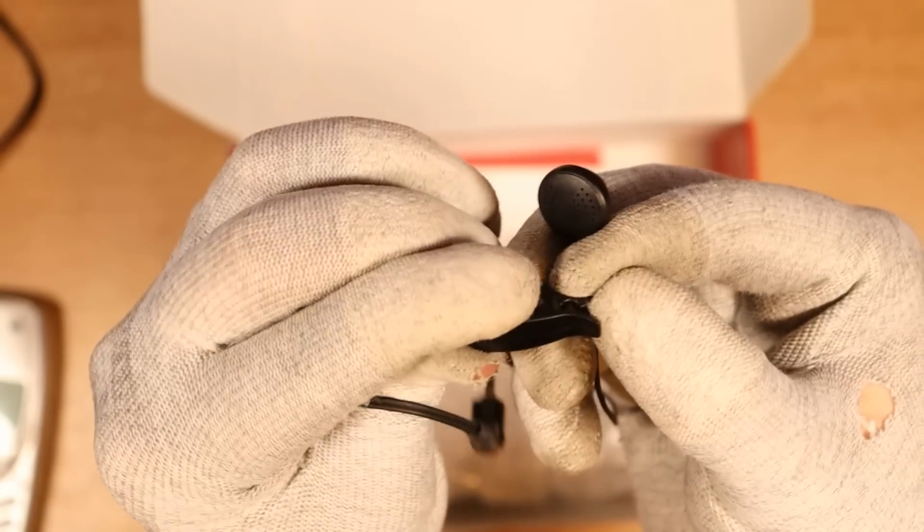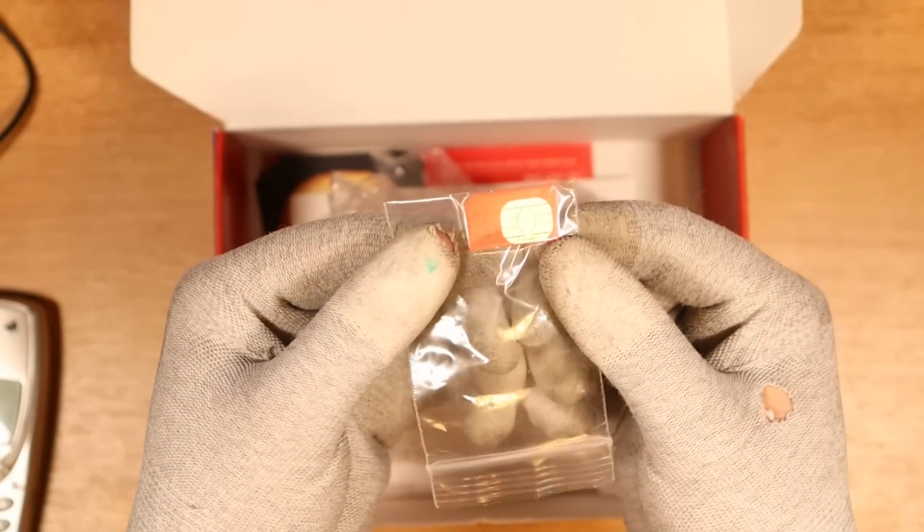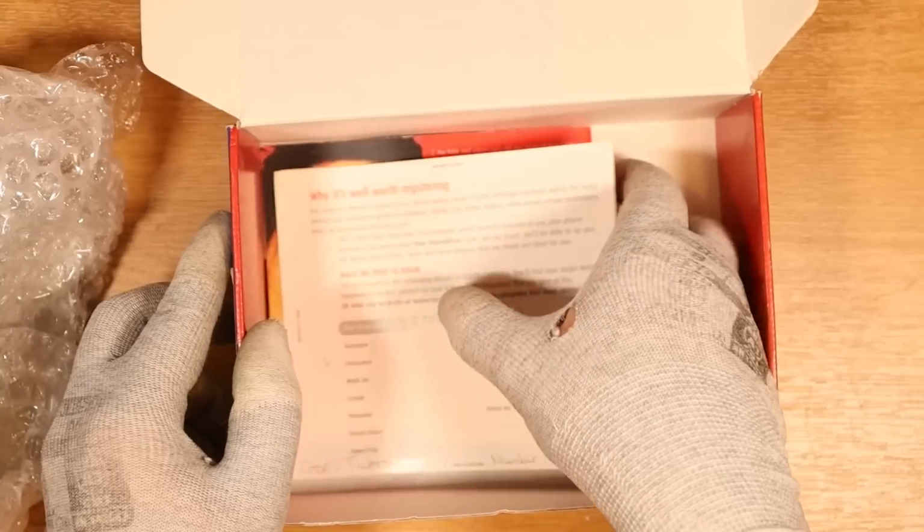Comes with a nifty little clip. I also have the original SIM card, and look at the bulk of this thing. It comes with the original paperwork as well, which is incredible. Got these little foam pads, which I don't know what it's for, but nice. I've actually found some extra bubble wrap.